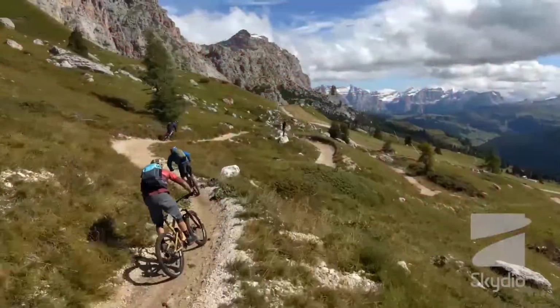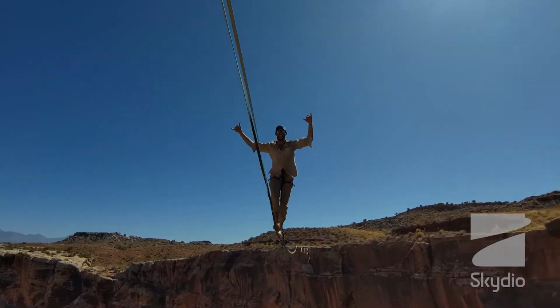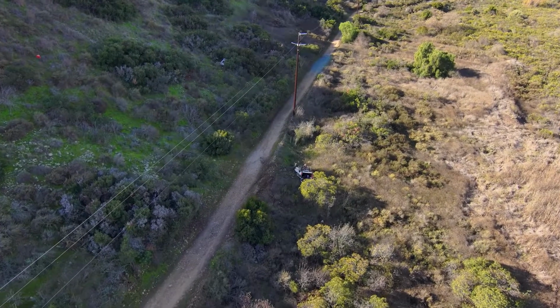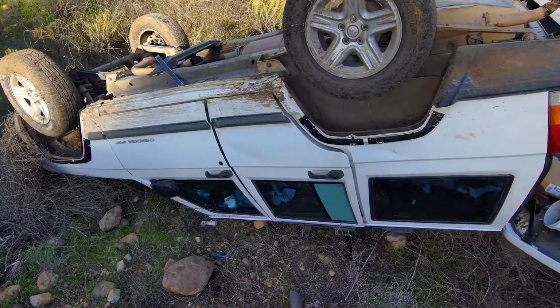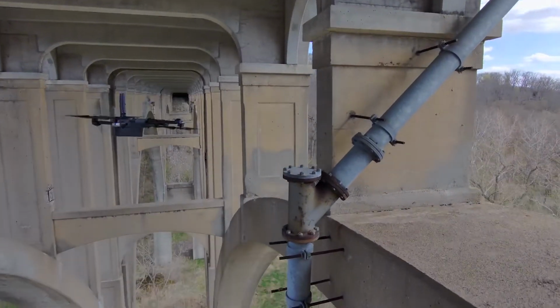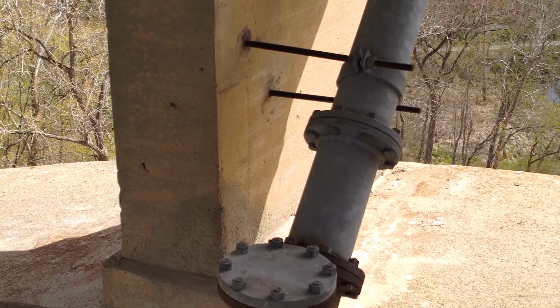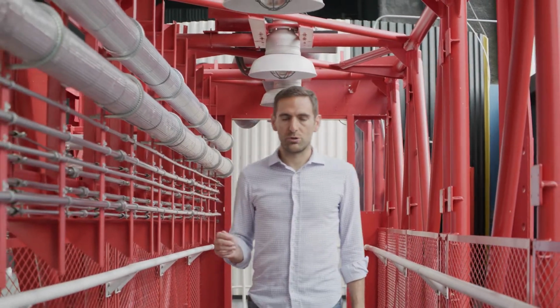At Skydio, our mission is to make the world more productive, creative, and safe with autonomous flight. And we're incredibly excited to see this vision coming to life today with our customers. We have adventurers creating videos that would be impossible to film any other way. We have first responders using our drones for search and rescue missions. And we have bridge inspectors helping to keep our world's infrastructure safer. The Skydio Autonomy engine makes anyone using one of our drones more capable and more confident.